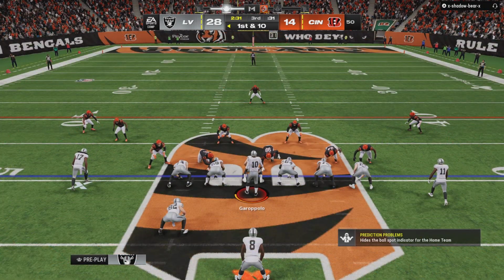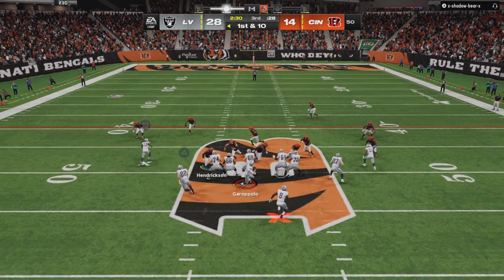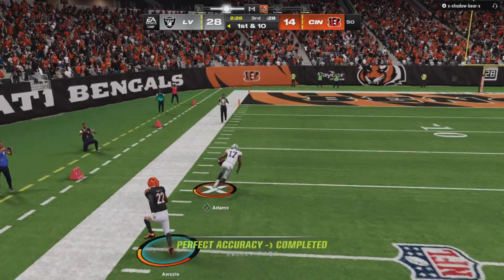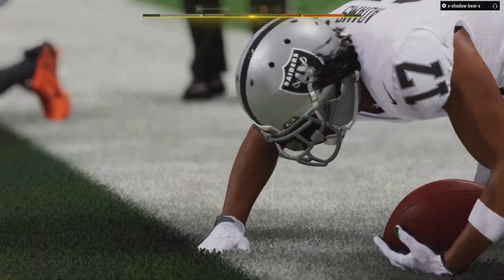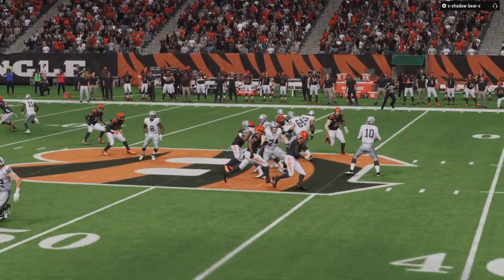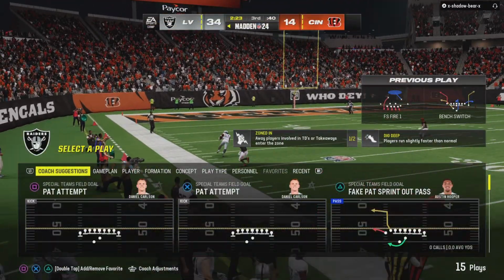Garoppolo going to lead the Raiders up here 1st and 10. Right at the 50-yard line. From the midfield stripe, they'll look to throw. And it's complete to Adams. Down the left sideline. Touchdown! Davante Adams. 50 yards. And the Raiders are able to strike quickly to add on to their lead.